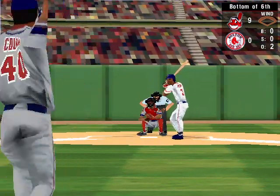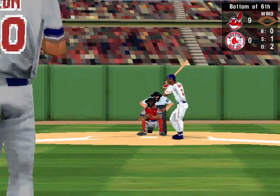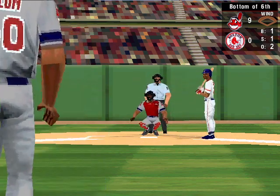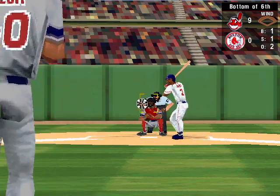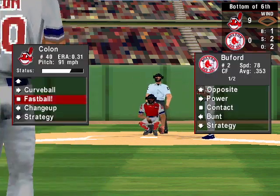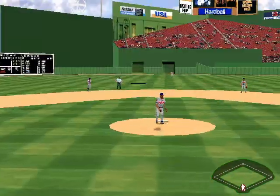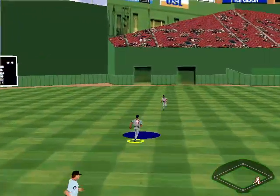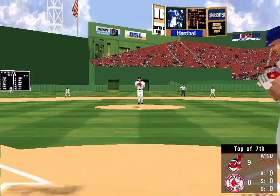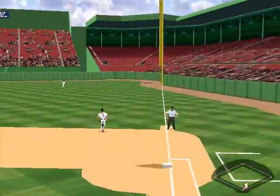The pitch. He can't get a piece of it for strike one to Buford. Fastball inside. That's ball one. He swung at it for strike two. The 1-2 pitch. Fly to center. Caught by Vizquel. There's the third out. After six innings, the score is 9-0.